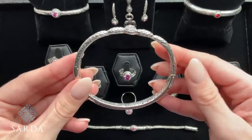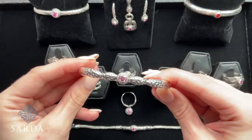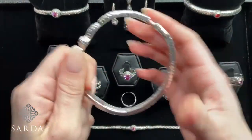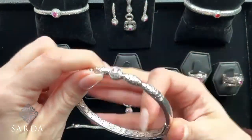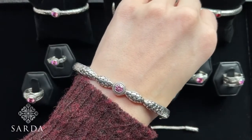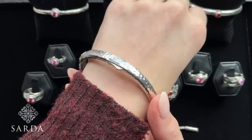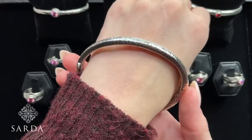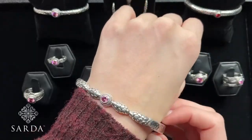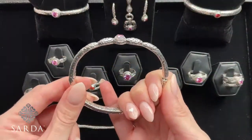And then we've got this scalloped watermark. And this we only had in the pink, and we only have one size, which is a size 8, which will fit a 7.25 to an 8.25. It's a 5mm stone at $179.99. And then it's got hammered detailing all the way around and on the sides. And then that scalloped watermark detail right at the top. Push button closure on this guy.